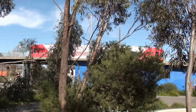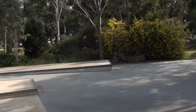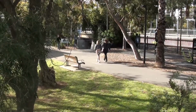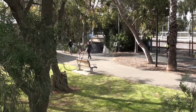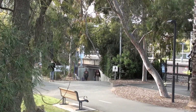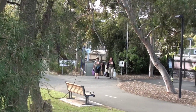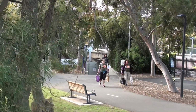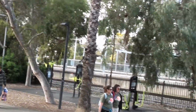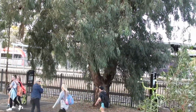Train overpass. Skate park. A swimming pool. And the entrance to a pedestrian and bike underpass underneath the railway lines. Go to railway station.